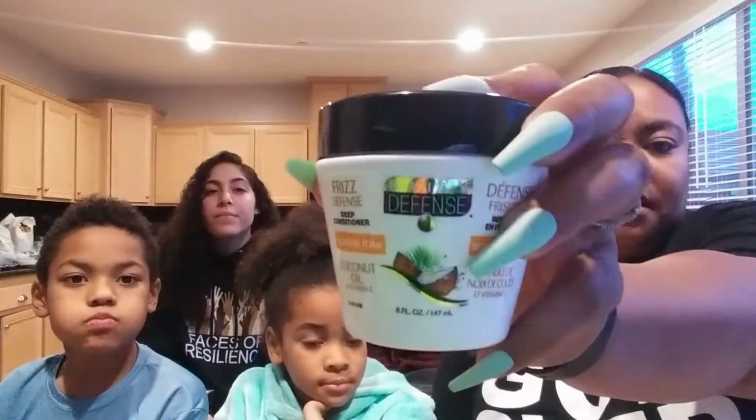So Maya used this Daily Defense, and this was a deep conditioner. Maya, would you buy this again? Yes or no? I would buy it again, but I wouldn't use it as a deep conditioner because it just feels like more of a normal, everyday conditioner. But it did work really good.